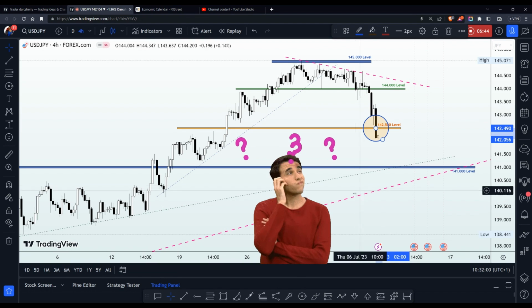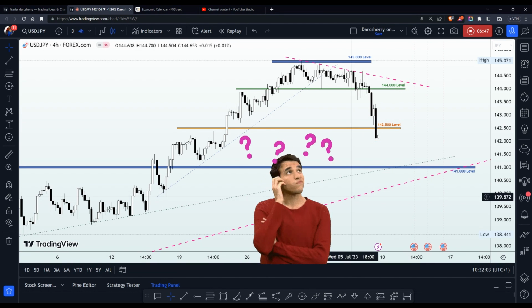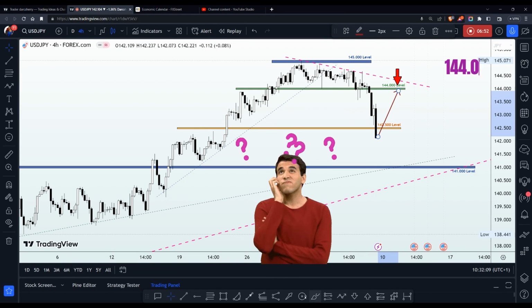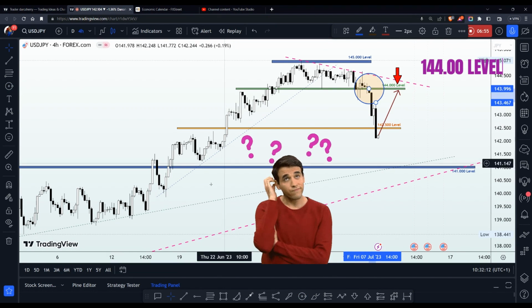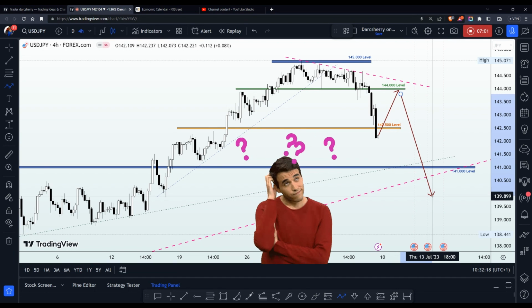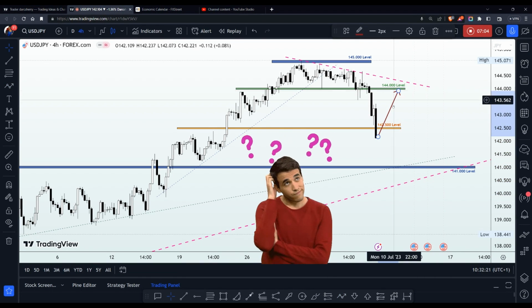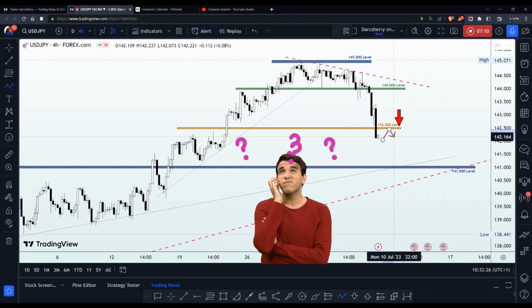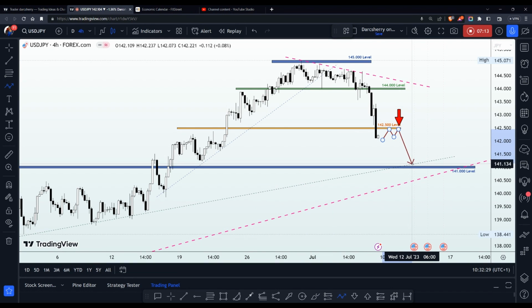So now the question is, will this trend continue to the downside, or are we going to be seeing a situation where price will retrace back into the 144.00 level, which was broken last week, to incite another wave of bearish momentum to the downside? Or are we going to be seeing a rejection of the 142.500 level where continued selling pressure will incite another bearish move to the downside? Now, depending on how price action reacts to the 141.00 level will determine how we are going to be taking the next move.